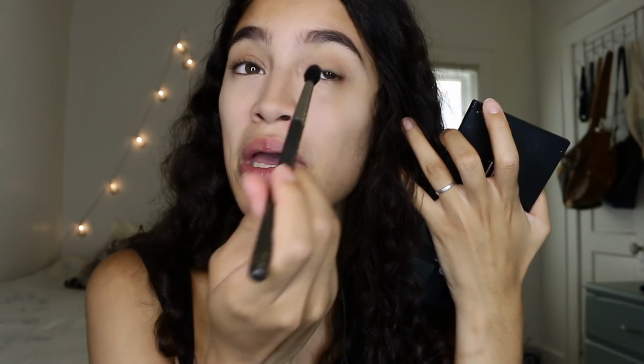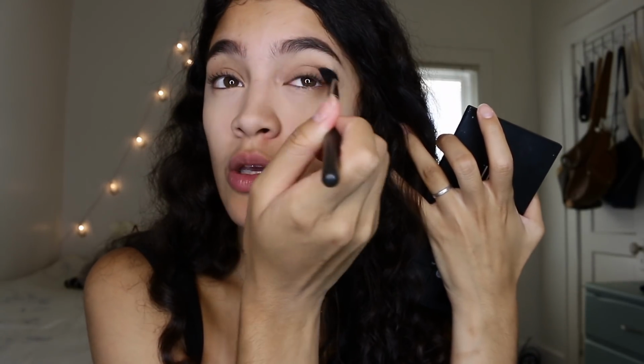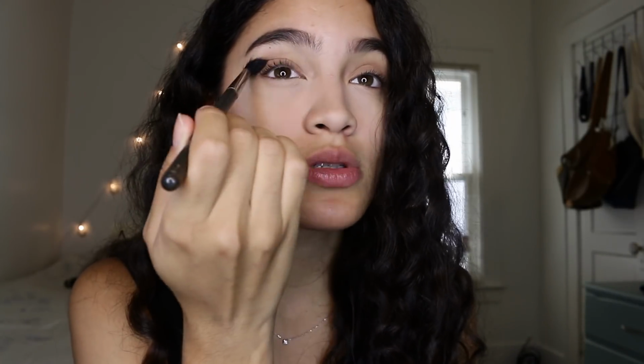By the way, this is a MAC brush. It's very nice and tapered. The actual number is not there anymore because this was my mom's brush and I took it. That woman used to be in love with MAC. She has so many single shadows, brushes, blushes, and it's crazy. So I definitely took this one from her because it's amazing.